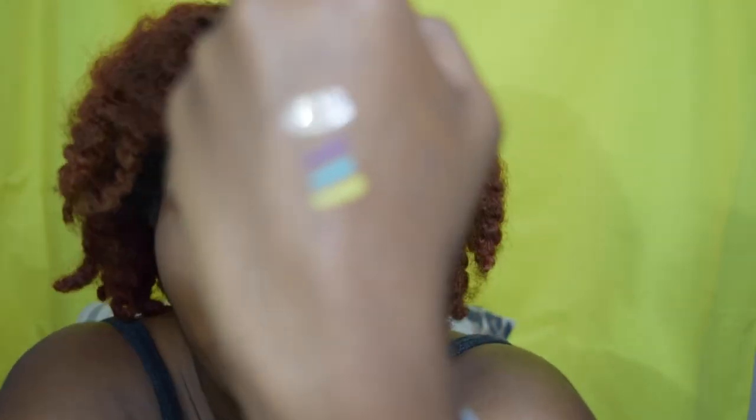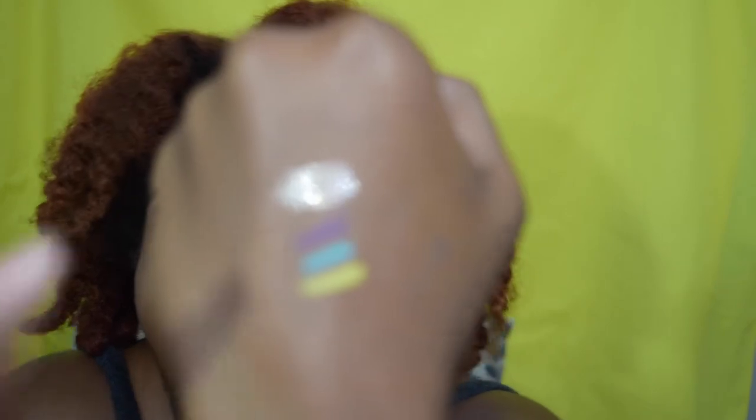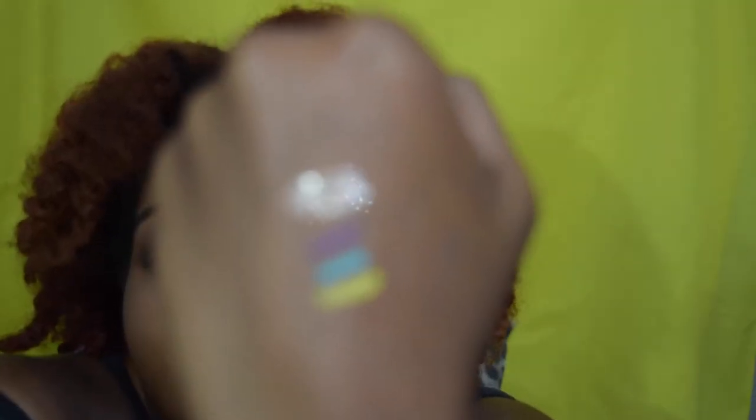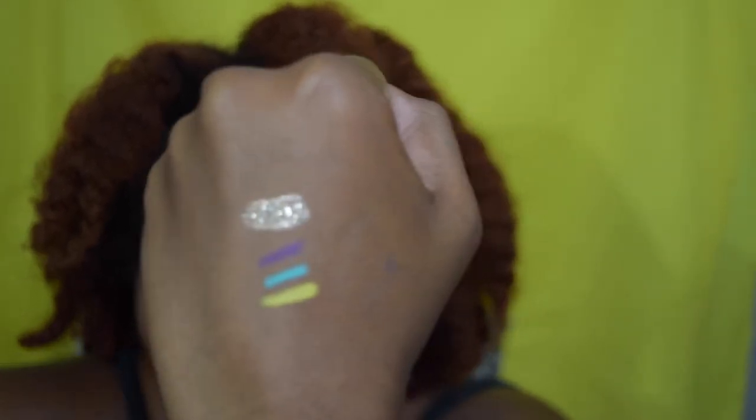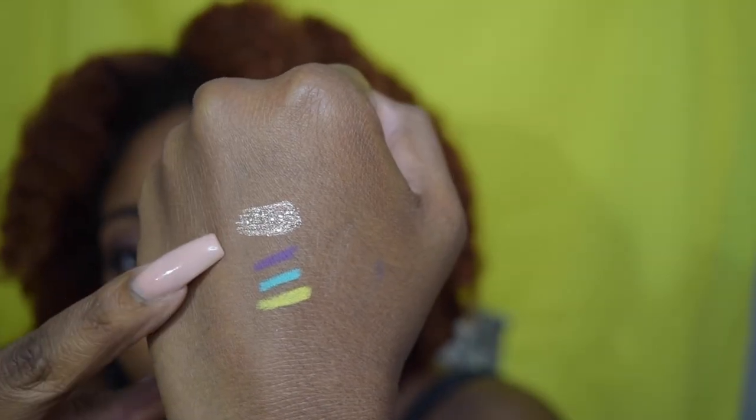So that is what it looks like. That little piece of glitter up here. If it'll focus. There we go. Nope, not yet. Still trying to find my face. All right, that little piece of glitter up there, that's what it looks like. Okay, that'll be really pretty. This will be pretty either by itself or on top of a shadow.